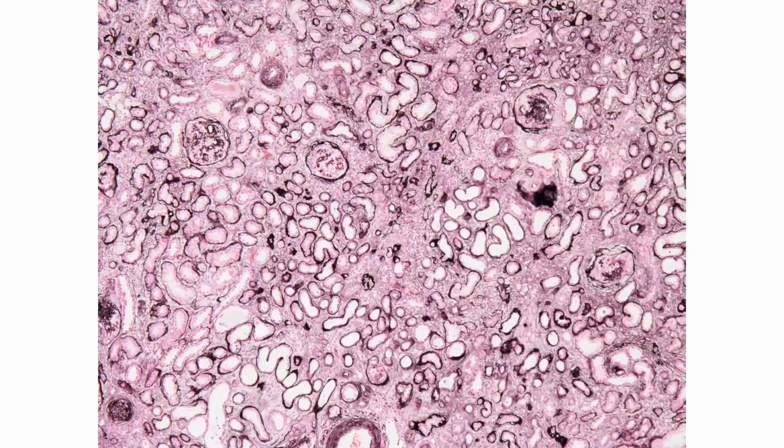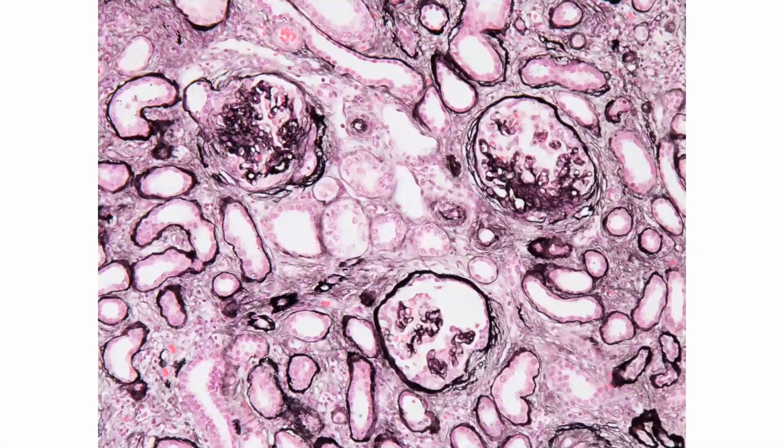But as you go in more closely, you can see that the glomeruli in particular have a number of distinct alterations. Probably the majority of them were involved by segmental sclerosis, which is the described end stage in Alport syndrome. So that wasn't a big shock.